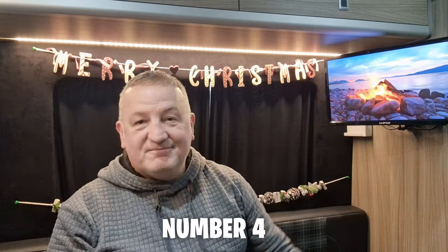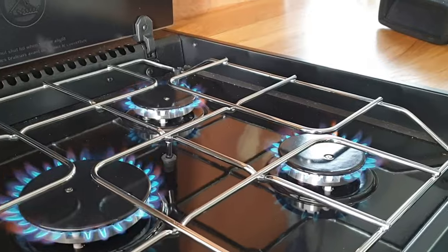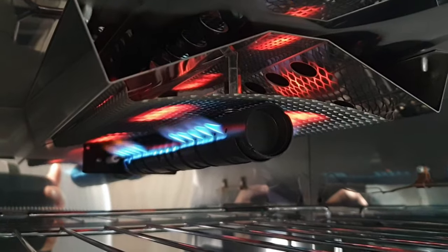The next item, the fourth item on our list of comforts, is our triplex Thetford oven. It has three gas hobs on the top. It has a double shelved oven and a grill. And we use that every trip.